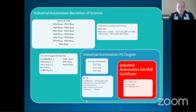Now, this is what the overall program looks like, and I'll be getting into the details of this. You've got your lower division courses, which are your freshman, sophomore level courses, and then you start into the upper division, the junior, senior level courses, and there's details to that.